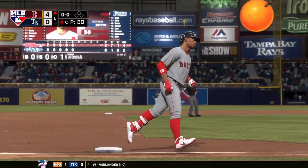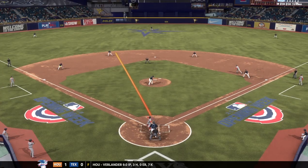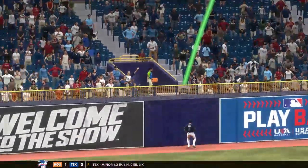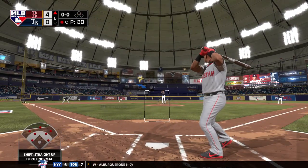Two runs on the board after the home run by Mookie Betts. First home run of the campaign for him as the Red Sox open it up even further. It's now 4-0. Hey, that's one of the toughest parts about standing out there on the bump, giving up a long home run, or giving up a bomb at any time as a pitcher. You just have to regroup and get back on that horse.